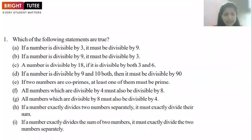The first one is, if a number is divisible by 3. What are they saying? If there is a number which is divisible by 3, it must be divisible by 9. Can you think about it? Is it always going to happen? What do you think about 21? Is it divisible by 3? Yes. But is it divisible by 9? No. So this statement is false.